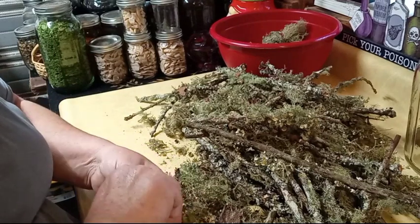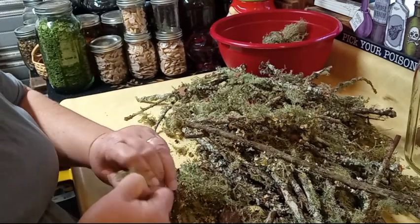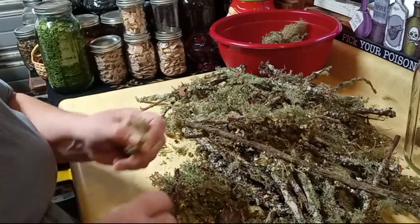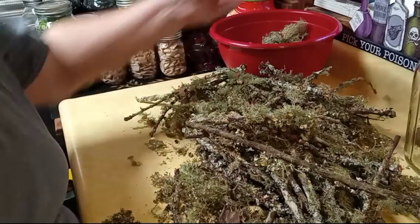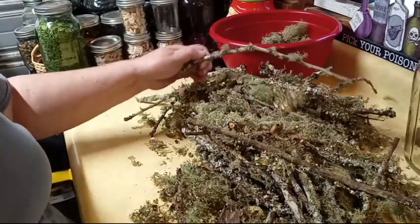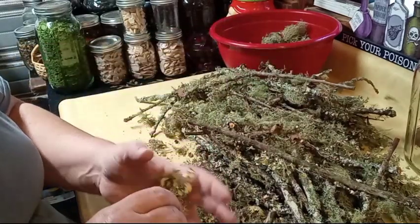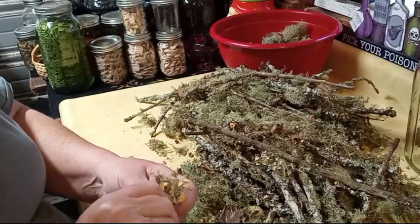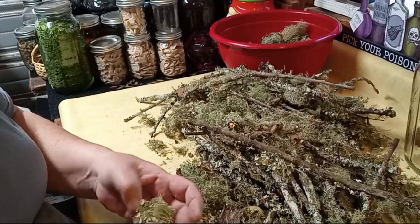I swear by Usnea. It is also known to fight sepsis as well. Many, many healing benefits. And as you see, it's not hard to clean. It pretty much comes fairly clean by itself. You just have to get that initial piece of bark off where it attaches to.